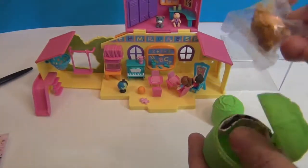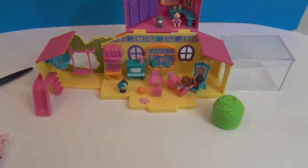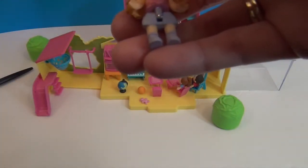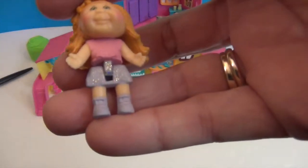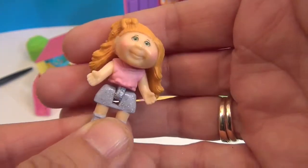Let's see what I got. Oh, we got a big one this time. I think this is the first time we've gotten a big kid out of here. What is her name? Well, she's super cute. Oh my gosh, she has glitter. Is this her? Yeah, Brittany Margaret. Wow, two rares in the same video.